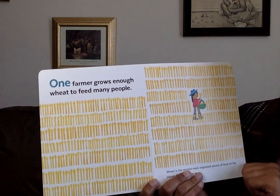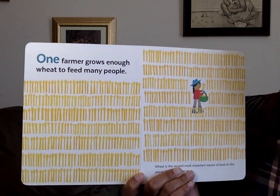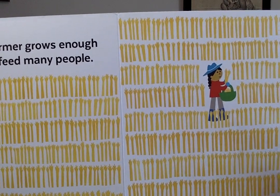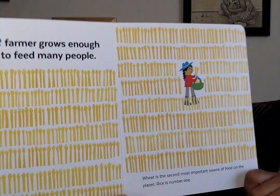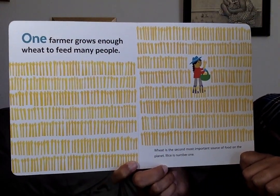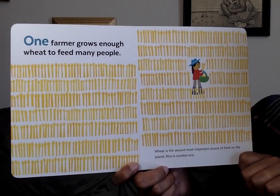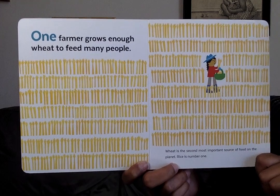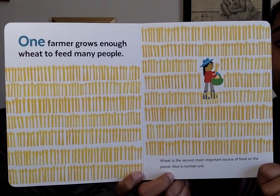1. One farmer grows enough wheat to feed many people. One farmer. Wheat is the second most important source of food on the planet. Rice is number one.